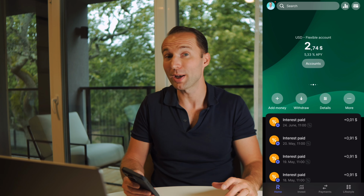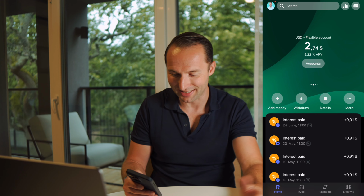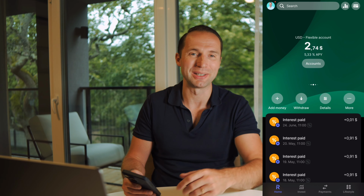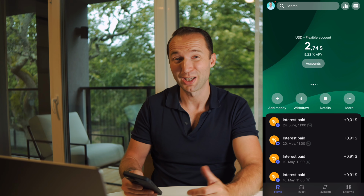Now, I used to have quite a bit of dollars sitting over here, but recently I used those for different purchases. So sadly, I just had to send them out. But previously, I got quite some nice interest from that. But last month, yeah, very little, because obviously my holding is near to zero. But if you're holding dollars, I think Revolut could be a great option.